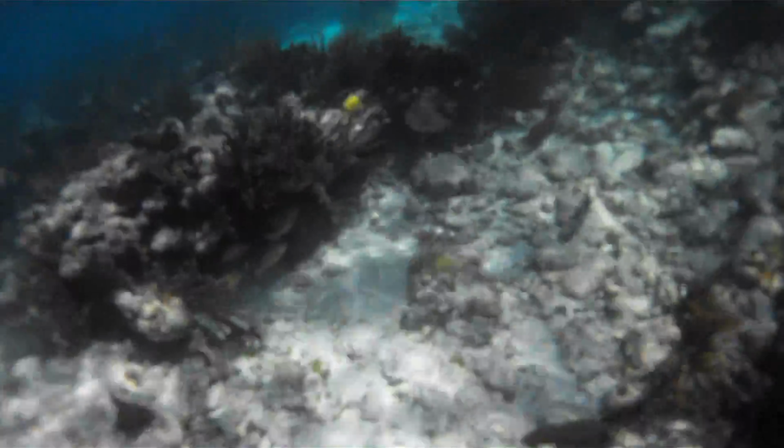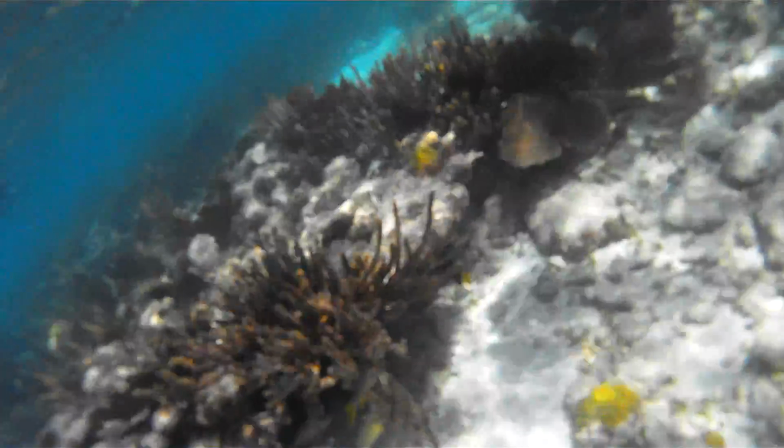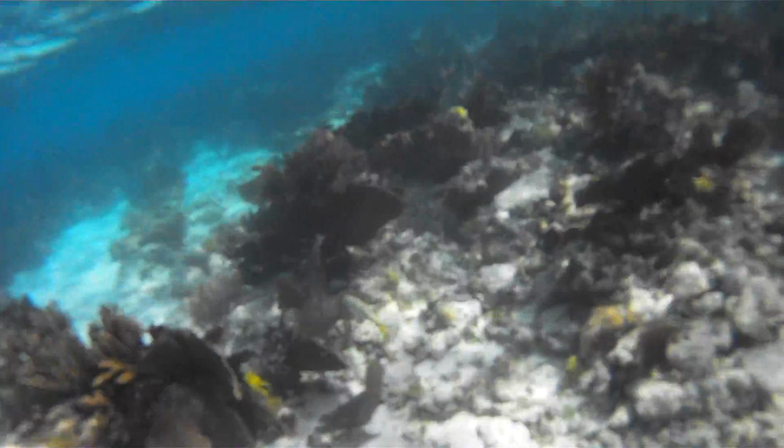There's many miles of reef offshore from the islands, and so the reef that you see depends in large part on where you left from. There are several places on the island that do snorkeling and scuba diving.